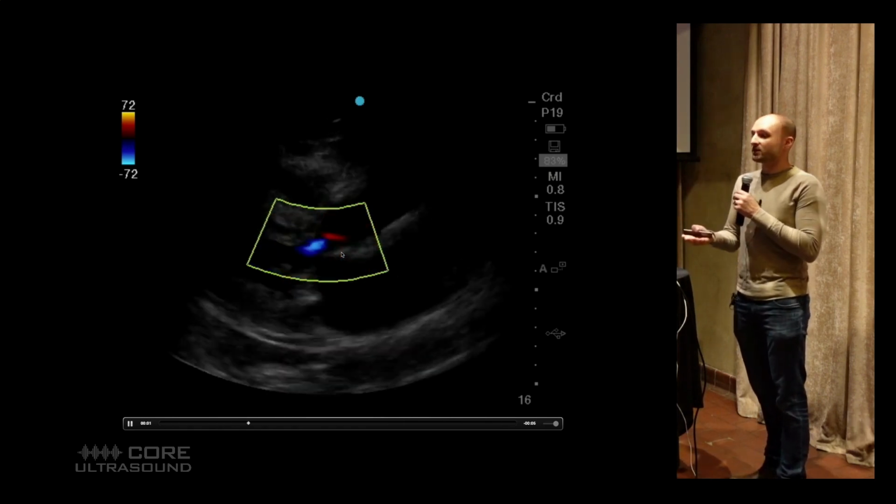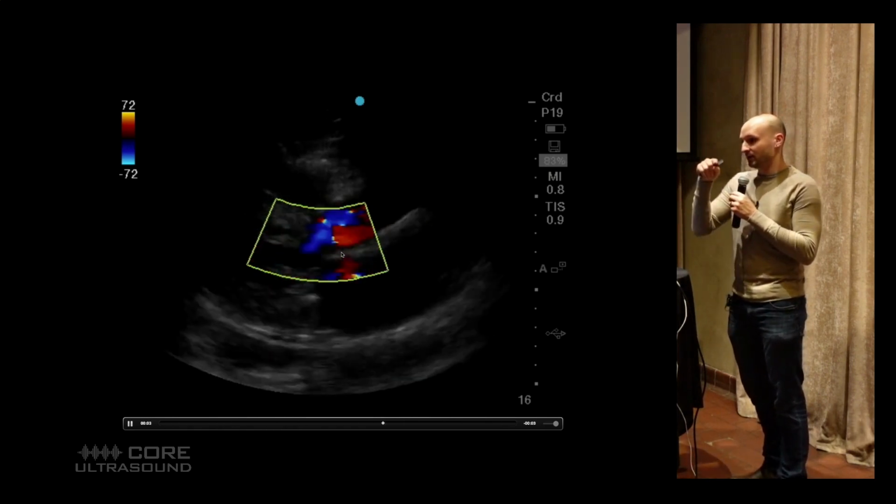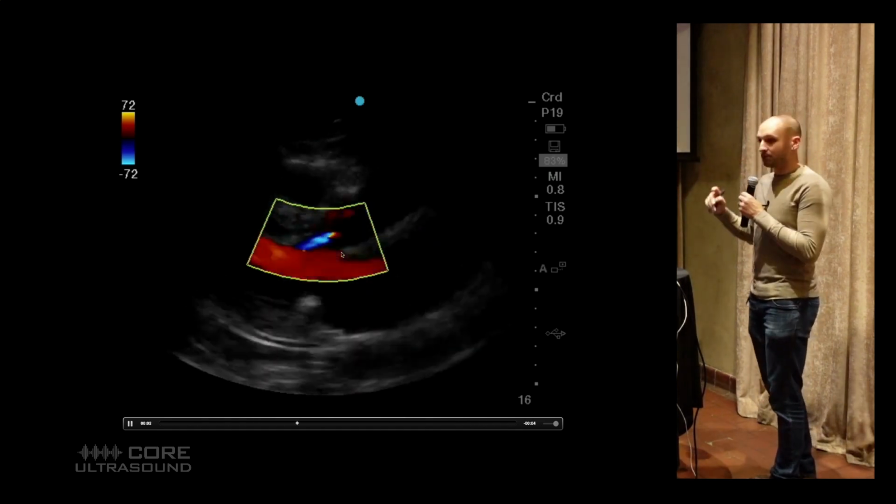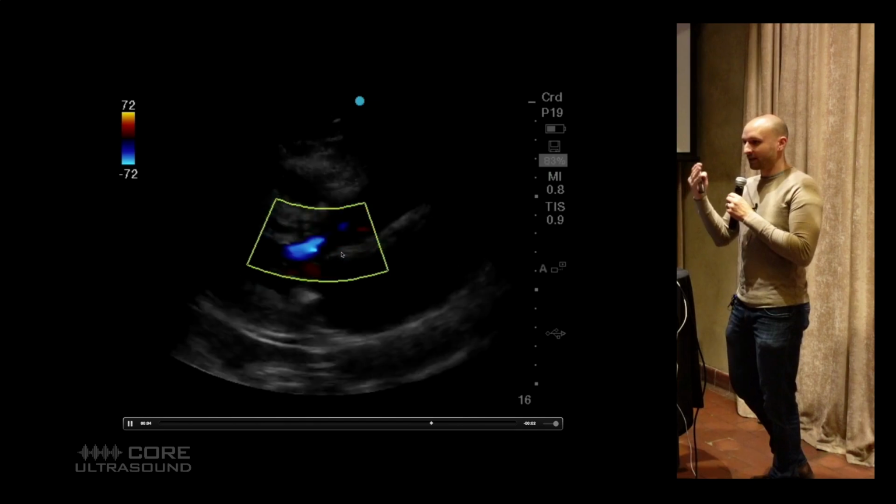That's why most of the time we're using apical 4 chambers to look at the mitral and tricuspid valves. But sometimes the parasternal long axis is the only view you can get, right? So it's a good idea to just understand that concept.